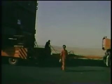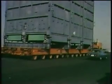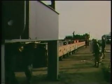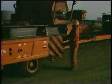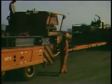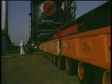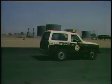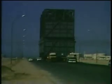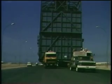Let's now go back to our module transports in Yanbu. This complete furnace with a weight of 250 tons is transported to a temporary laydown area and unloaded by the trailer's built-in hydraulic suspension system. The next day, a module of 650 tons is transported on two 20-axle-line platform trailers.